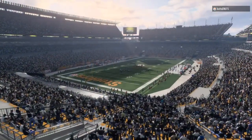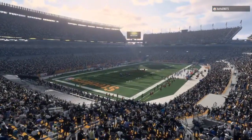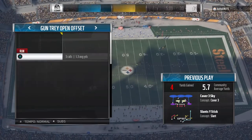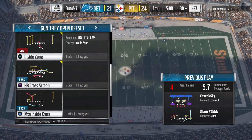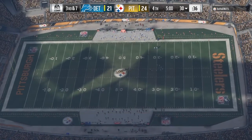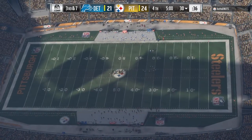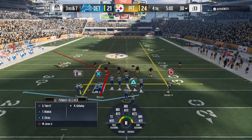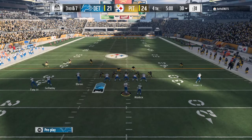Back now in Pittsburgh. It's been a very hotly contested game to this point. Just a field goal separating these two teams as we get set for the fourth quarter. The Lions on third down. They've been okay, 2 for 3 thus far. This is 3rd and 7.